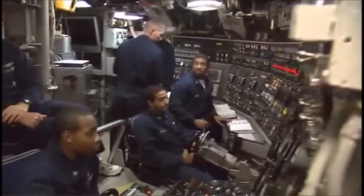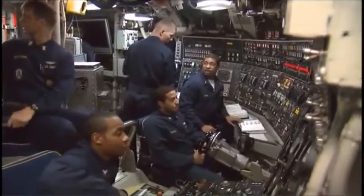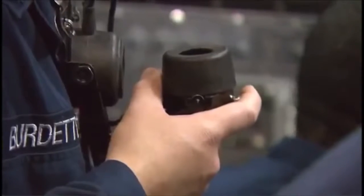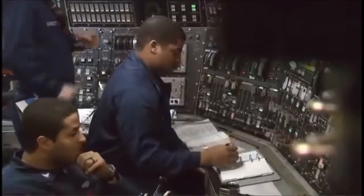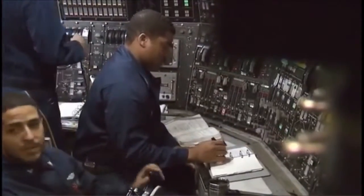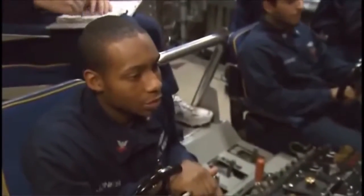How many people can say that I went and I drove a nuclear-powered submarine, or I went to sea on a nuclear-powered submarine? Not very many people. You have to be fit and selected to come to the submarine force. And that was the thing that attracted me the most, is that the submarine force was different from everything else.